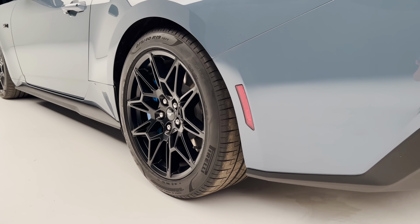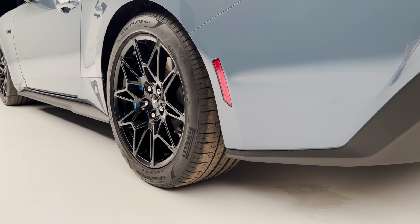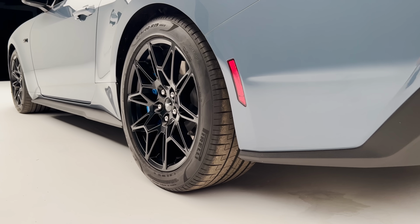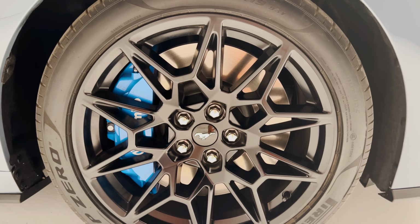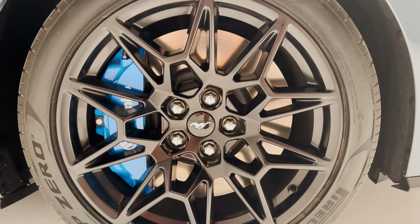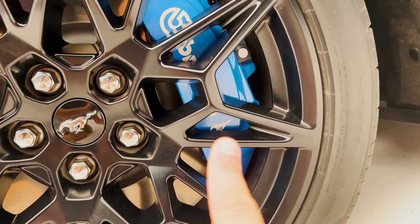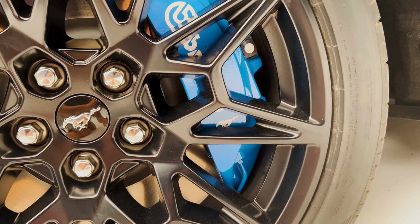As you can see here, these are the Performance Package rear wheels and tires. It also comes with a limited slip differential, a front tower brace, and Brembo brakes, upgraded brakes front and rear. And here's one cool Easter egg. The Brembo brake has a little pony logo on it, the Mustang logo, in addition to the traditional Brembo logo on the caliper, which is cool to see.